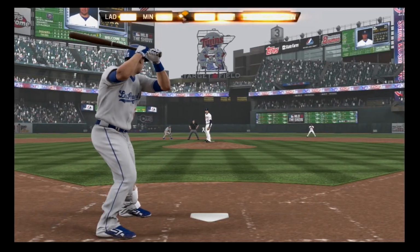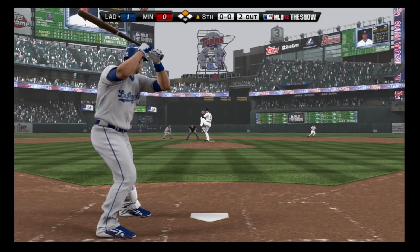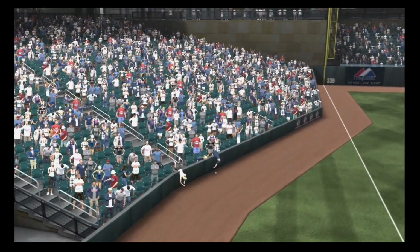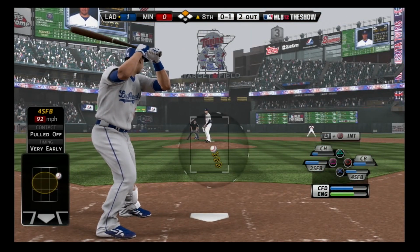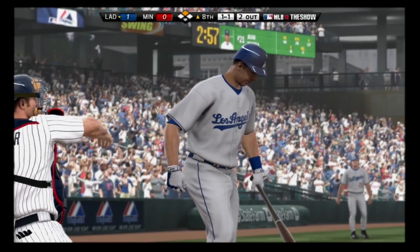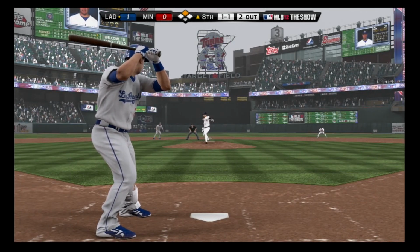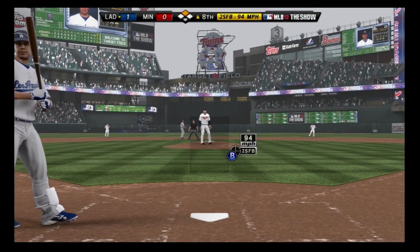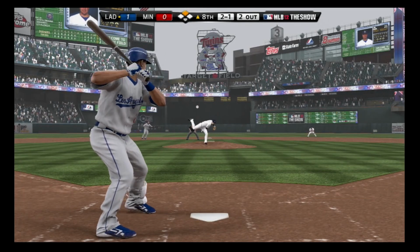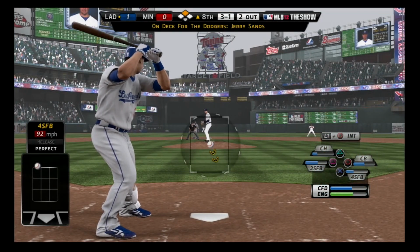Juan Rivera will step in with a big opportunity to get that insurance run home from second. And this is lined softly here to the left side. Foul. Curveball close, but it's 1-1. And you know he's thinking this would be a good time for my first hit of the ball game. 2-1. Fastball, and looks like they're pinching him a bit here. It's 3-1.